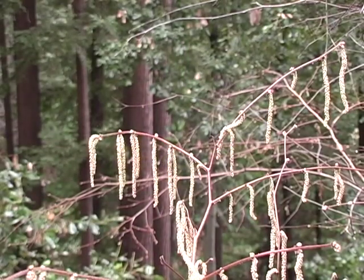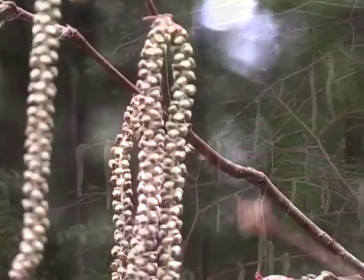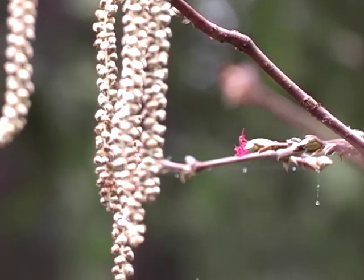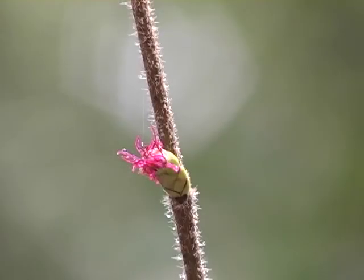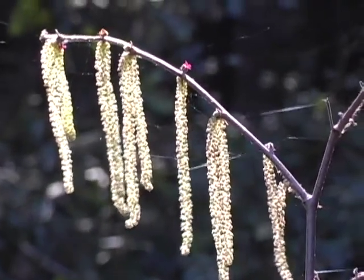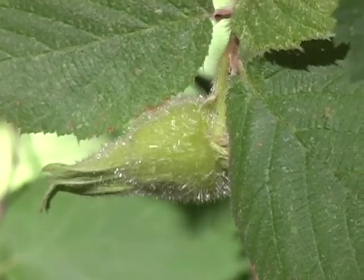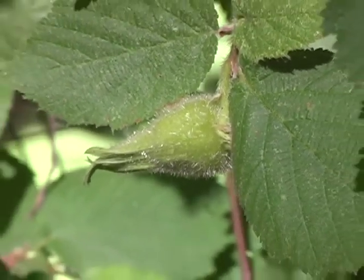Often overlooked is a lovely little ruby-red flower hidden away among catkins on the bare branches of the California hazel. A little bump or a strong breeze carries pollen from the catkins to the flower, which is soon transformed into a plump little nut covered in a bristly wrapper.